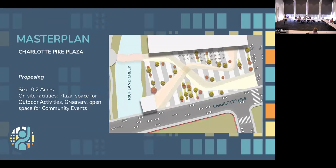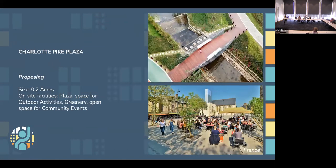This plaza is located near the Charlotte Pike, and we thought about creating this bridge that connects greenways with the plaza, and the businesses here can have their place to open their activities outdoors. This place can be for community events or any other events that the neighborhood wants, or the businesses there need. And having these activities is going to help even the road go a little bit slower, because with all those activities, people tend to stop there.